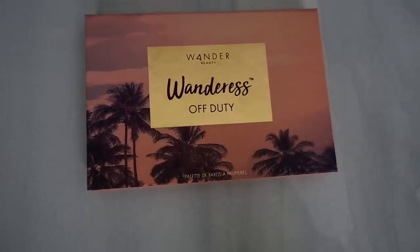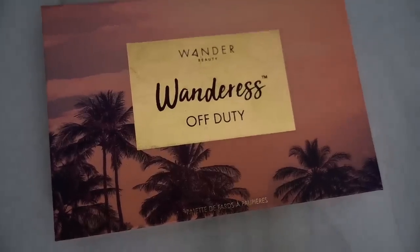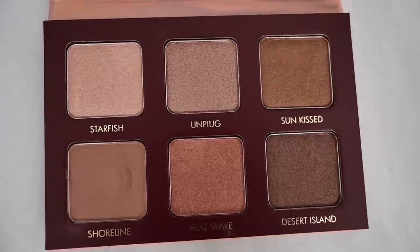And I never wear eyeshadow, but I figured today, why not live a little? If I do, I stick to very neutral colors because that's best with my eye color. And this is Wander Beauty's Wanderous Off-Duty Eyeshadow Palette. Very pretty. And I'll be using Shoreline. Just get a tiny bit on your brush. And I like to start in the middle, work my way out, and then go up towards my eyebrow.